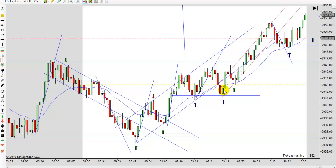You don't even need that second entry. Even if you count that as a first entry, I'd still like this because of the double test and a nice bullish bar. We run up, we come back, we make a higher low. This bar is probably bullish enough on that higher low, but it is right into some resistance. We do have enough room back up to here to get out.